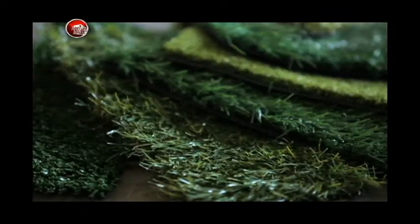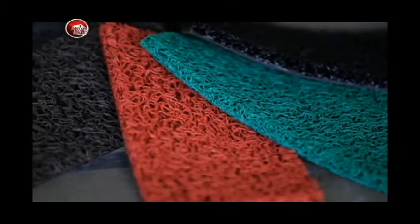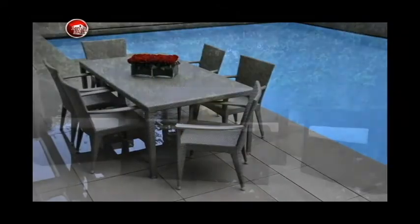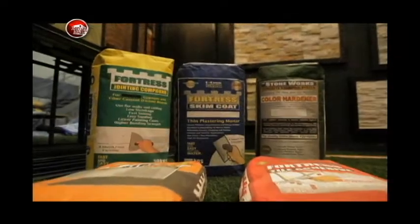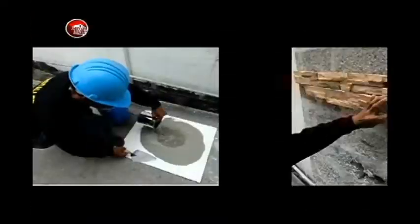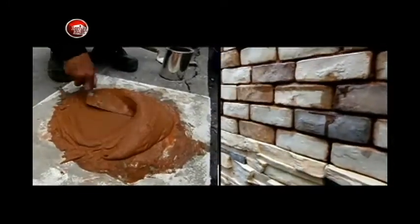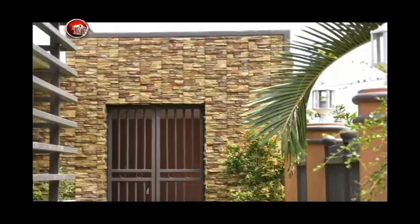Artificial grass. We also do furniture. We're also doing admixtures. Those admixtures are what you need to install the tiles and stones into your finishes. We're offering more products than when we first started.